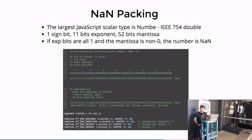So this trick is used by us to pack all the types that we have, like strings, regular expressions, functions, objects, everything into one double type, which can serve either as a number or all other types. So this is one trick.